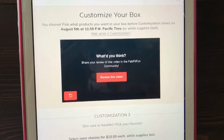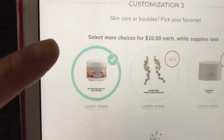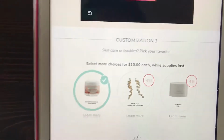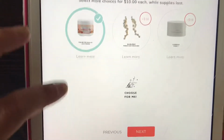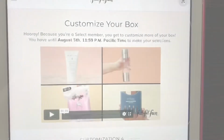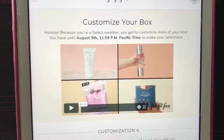Okay, so we were able to see all those three options, and I think I'm gonna go ahead and do the exfoliate mask, but I could go ahead and add the other items for $10, so that's kind of cool. Or you could let them choose for you. So let's go ahead and hit next. Okay, let's take a look at the next one, which is the fourth one.